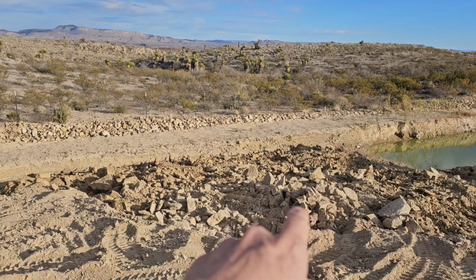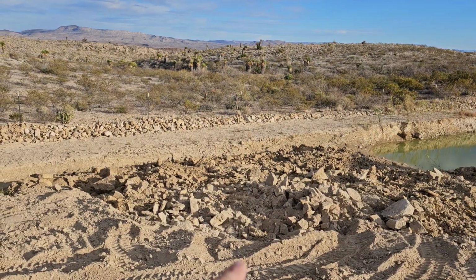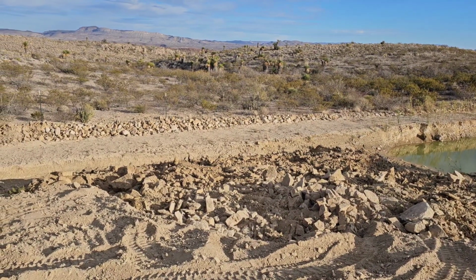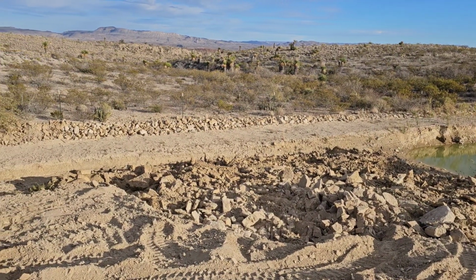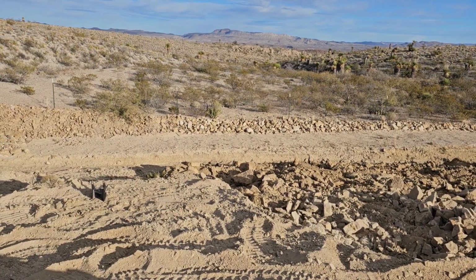And that's below that line there, so when the pond fills up completely, that's all going to be holding water now. Before it didn't, it was a little bit above it. Yep, looks like tomorrow's going to be a bunch of hauling dirt.